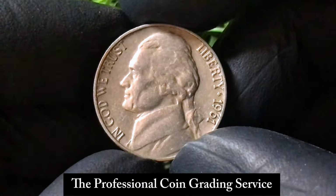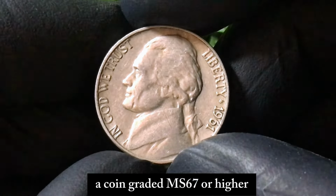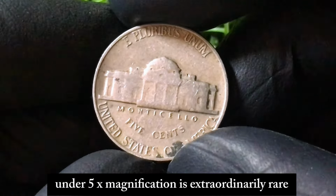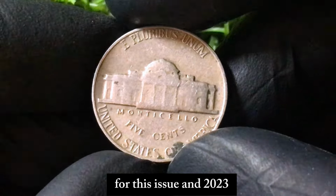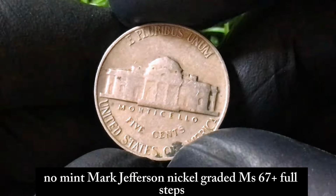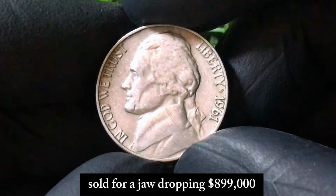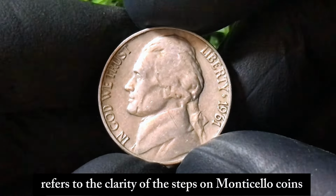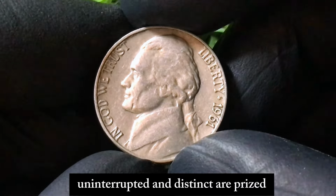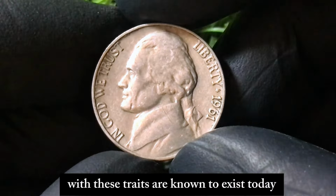The Professional Coin Grading Service, or PCGS, assigns a grade on a scale from 1 to 70. A coin graded MS67 or higher, mint state with no visible wear under 5x magnification, is extraordinarily rare for this issue. In 2023, a flawless 1961 no mint mark Jefferson nickel, graded MS67 plus full steps, sold for a jaw-dropping $899,000. Full steps refers to the clarity of the steps on Monticello. Coins with sharply struck steps, uninterrupted and distinct, are prized. Only a handful of 1961 nickels with these traits are known to exist.